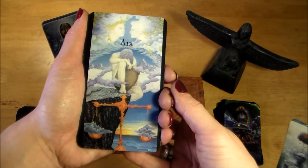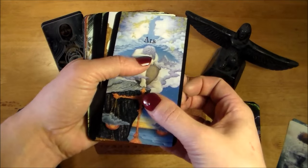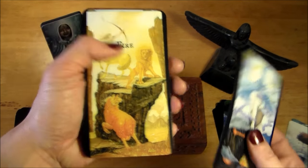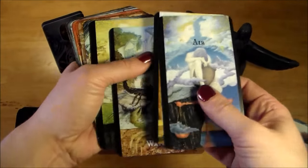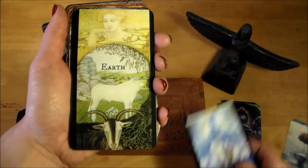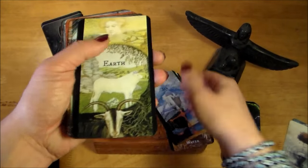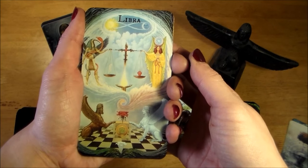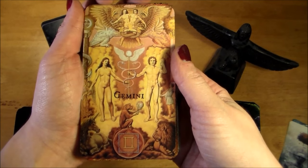I know I am. But anyway, this is air, and it has the 3 air signs of the zodiac on it. Isn't that beautiful? Fire with the 3 fire signs. Water, the water signs, and earth with the earth signs. I like that the edges and sides of these fit right in. They have the same exact backings. And then these are the zodiac cards.